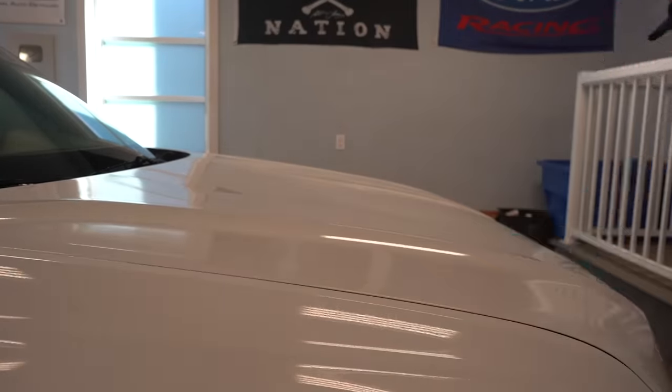Okay, moving outside now, and with this paint having a bunch of road tar stuck to it, I'll spray on some Detail Geek Quick Detailer to act as lubricant, and then using some clay bar, I'll rub it over the paint, and it's going to easily pick all that tar up.